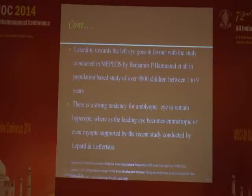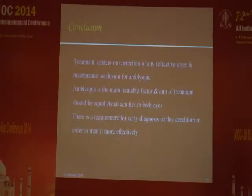There is a strong tendency for the amblyopic eye to remain hyperopic, whereas the leading eye becomes emmetropic or even myopic, which is supported by a recent study. In conclusion, treatment centers on the correction of any refractive error and maintenance occlusion for amblyopia. Amblyopia is the main treatable factor, and the aim of the treatment should be equal visual acuity in both eyes. There is a requirement for early diagnosis of this condition in order to treat it more effectively.